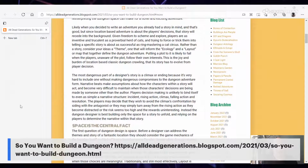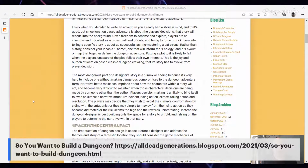Likely, when you decide to write an adventure, you already have a story in mind. And that's good, but since location-based adventure is about the players' decisions, that story will recede into the background. Given freedom to scheme and explore, players are as inventive and truculent as a proverbial herd of cats, and trying to force or trick them into telling a specific story is about as successful as ringmastering a cat's circus.